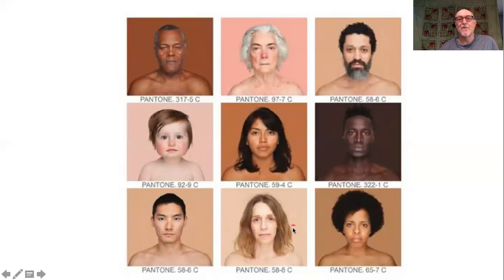This lady, I think, is from Finland or somewhere like that. Again, pale skin with reddish hair. This lady, I'm not sure where she's from, but she may be mixed race, of maybe African European mix or something like that. I'm not entirely sure, but it just gives you an idea of the range of skin color.